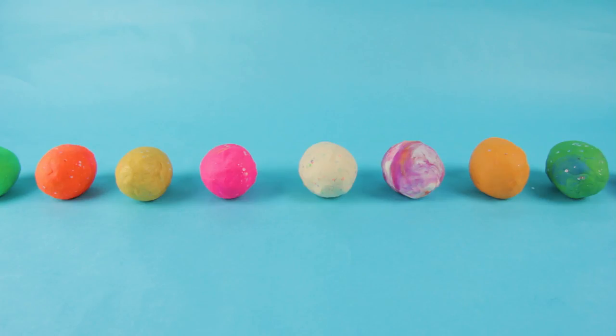Today we're gonna be opening Play-Doh eggs that are filled with SpongeBob characters! Do you know them all? Do you know their names? Well then help me get them out!